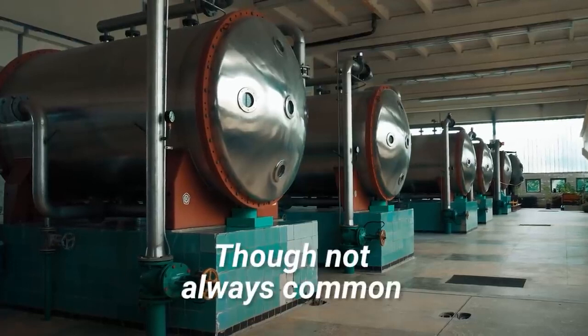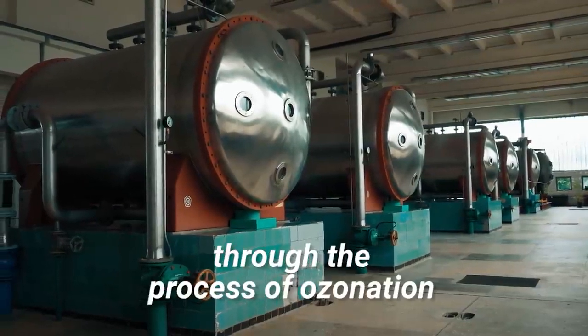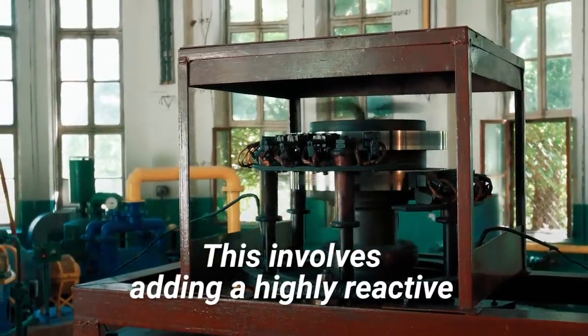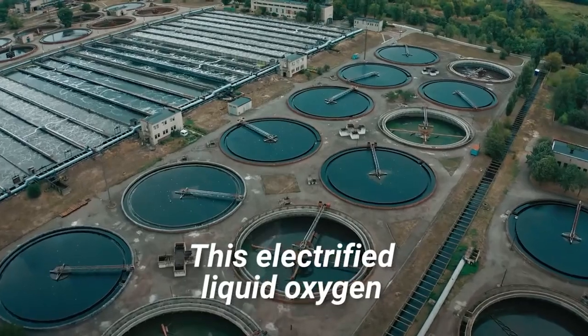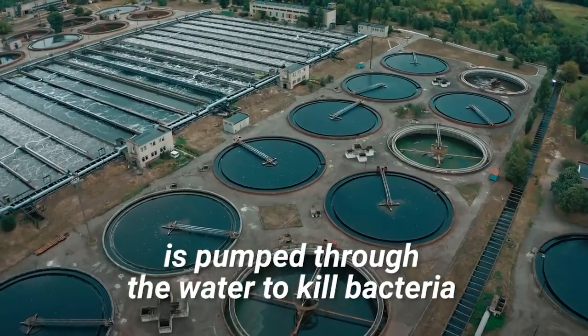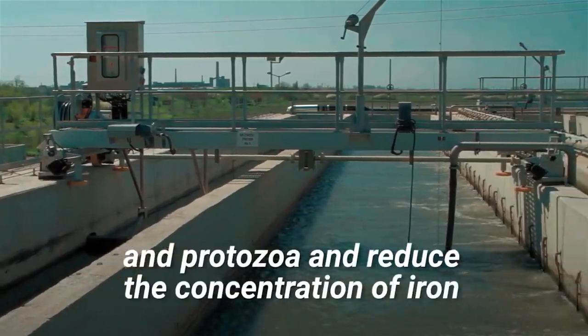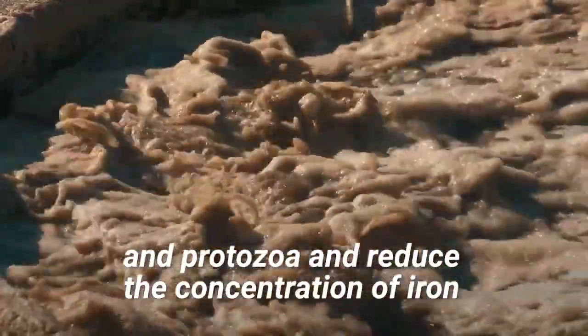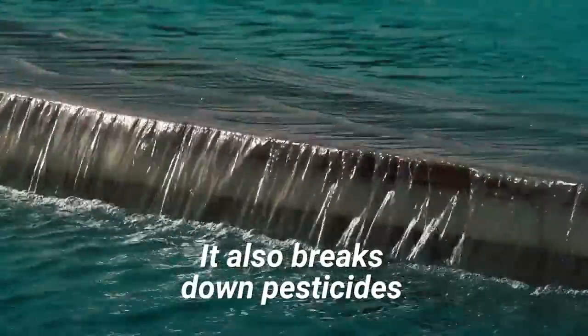Though not always common, the water may also go through the process of ozonation. This involves adding a highly reactive, colorless gas called ozone to the water. This electrified liquid oxygen is pumped through the water to kill bacteria, viruses, and protozoa and reduce the concentration of iron, manganese, and sulfur. It also breaks down pesticides.